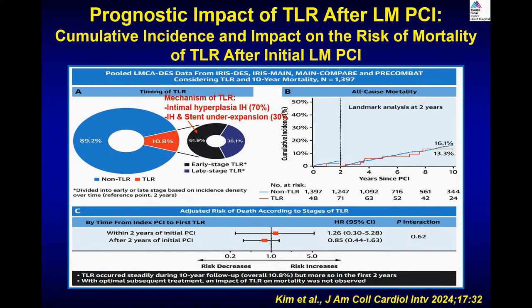Also, what we learned is that the mechanism of TLR is by and large intimal hyperplasia in 70% of cases. Now, there are some cases of stent underexpansion, and particularly those within 24 months had a higher chance of stent underexpansion. So underexpansion comes early in terms of TLR. Later on, it's all intimal hyperplasia as shown here.